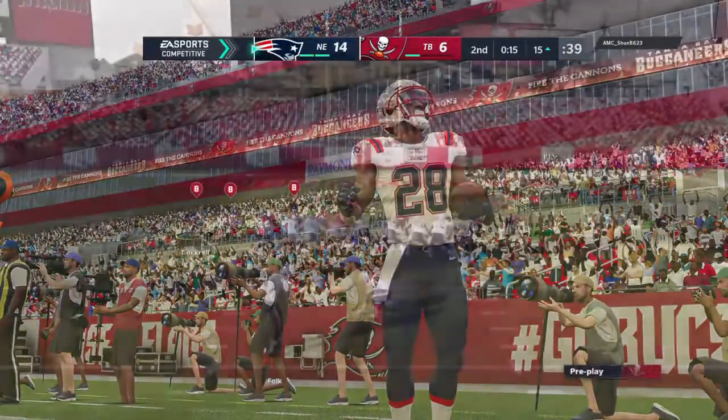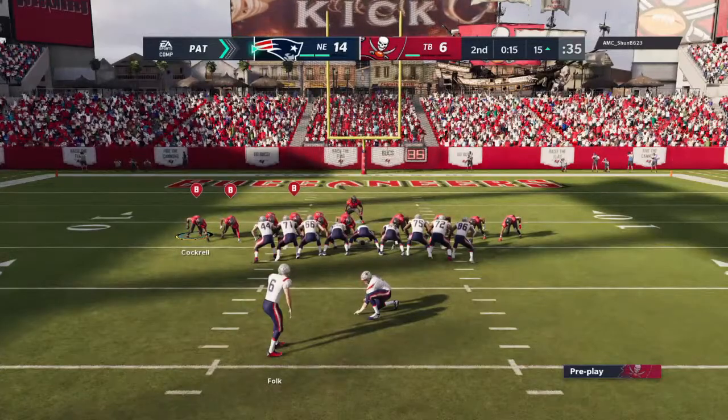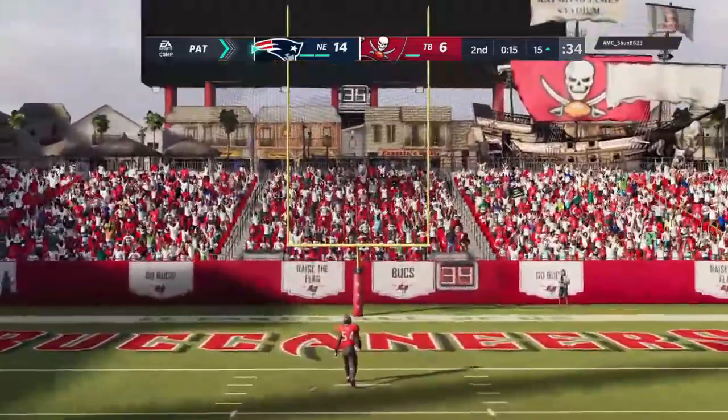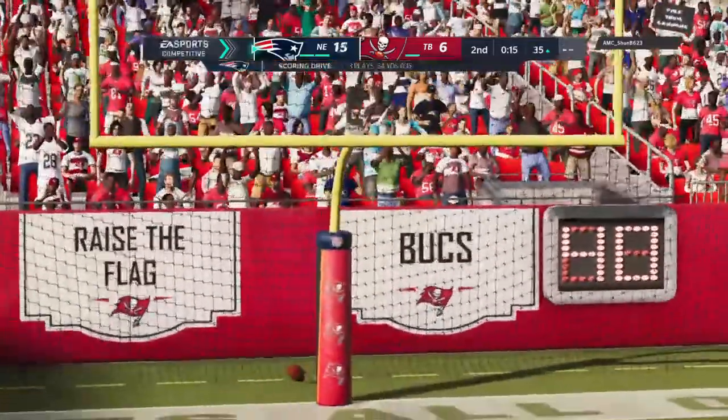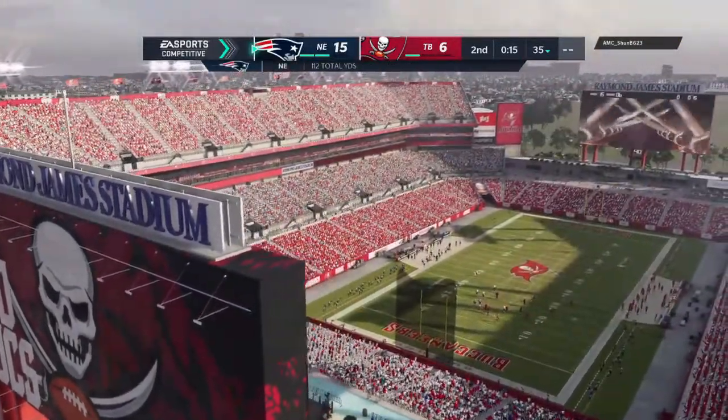James White, as the first half is winding down, and the Patriots add on to their lead. This has just been an offensive explosion here in the second quarter. Yeah, held scoreless in the first quarter. Now they find the end zone again here in the second.